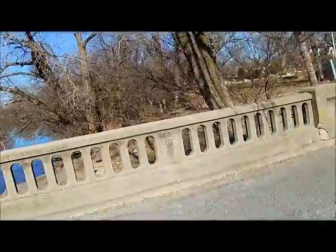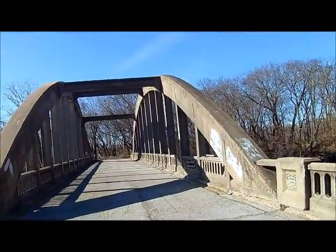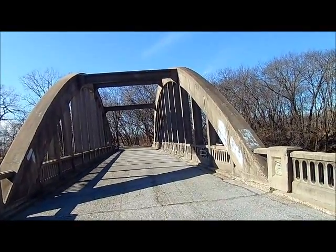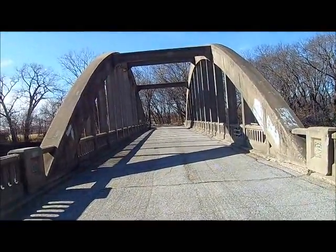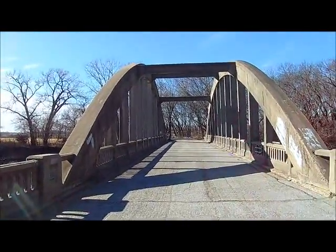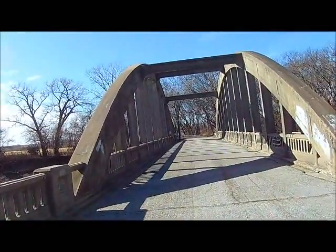Now, this is referred to as rainbow arch. These marsh arch bridges are rainbow arch style bridges. Sorry, I'm trying to kind of readjust my camera a little bit here. All right. Okay.